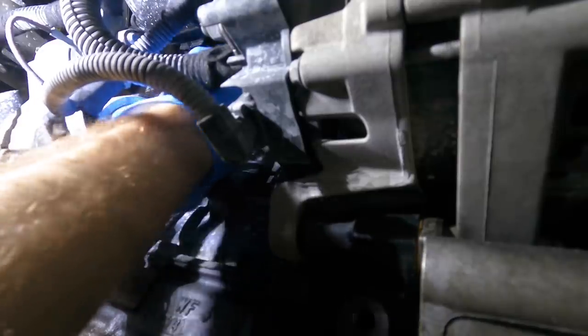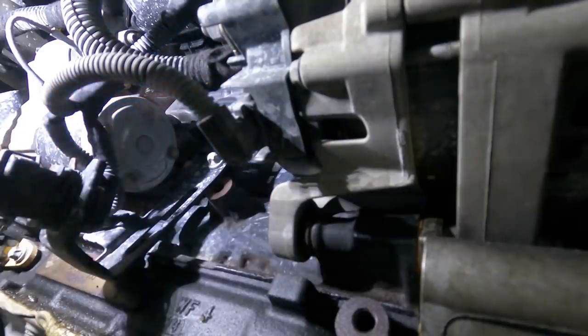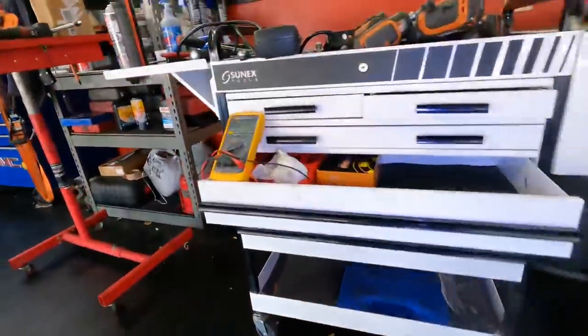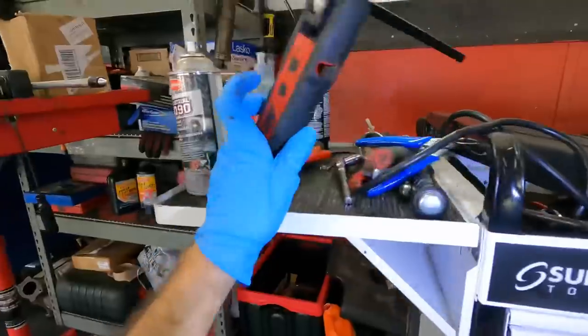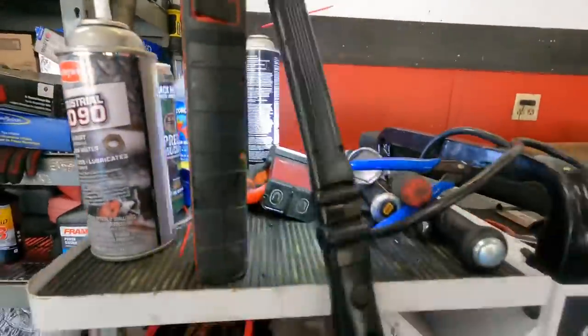Come on, connector. Become connected. There we go. Connector click. All right, let's get out of here. Lower this thing down and clear out those trouble codes, and we'll run this engine under the conditions that allow the monitor to check knock sensor performance, and it will see if that DTC starts to pend or return.